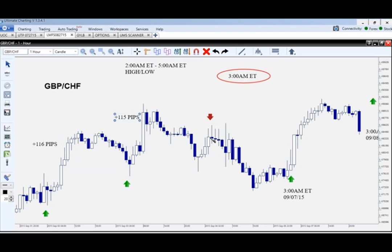We got this one right here. Let's bring this down. Sorry about that. Take out my measuring tool here. And this one, we had directional movement of 109 pips. So plus 109 pips right there. So does everybody see this? Does everybody see this directional movement?